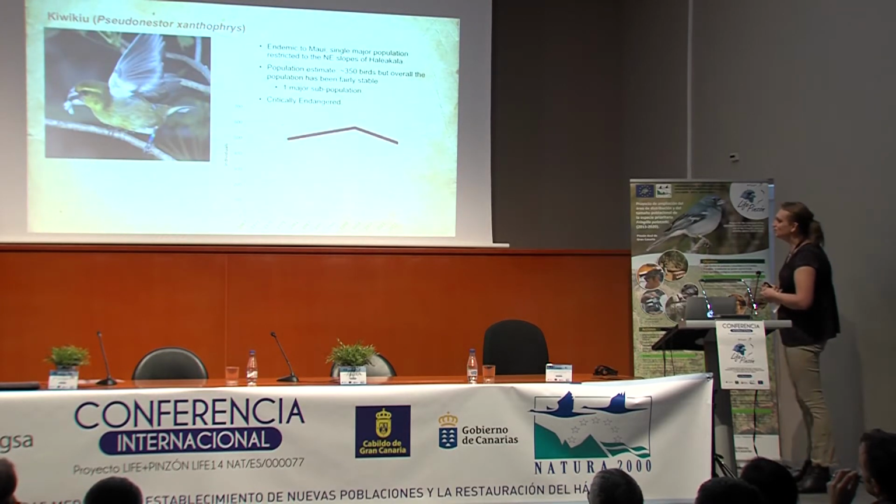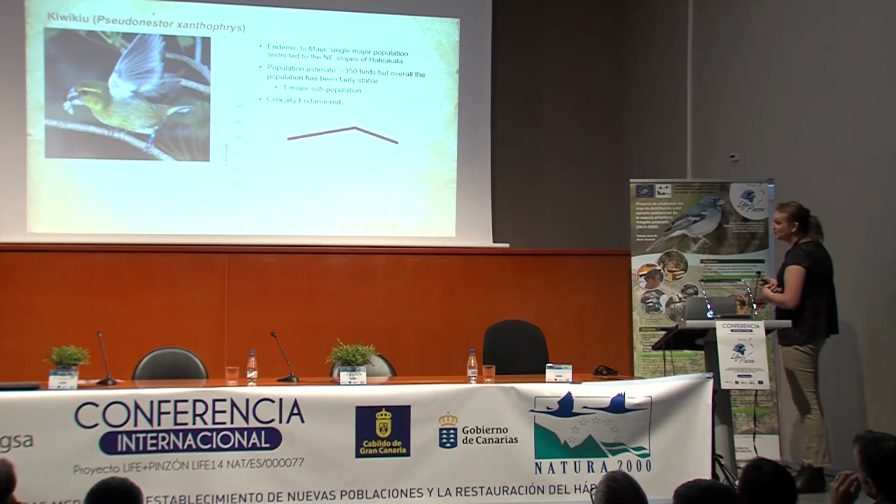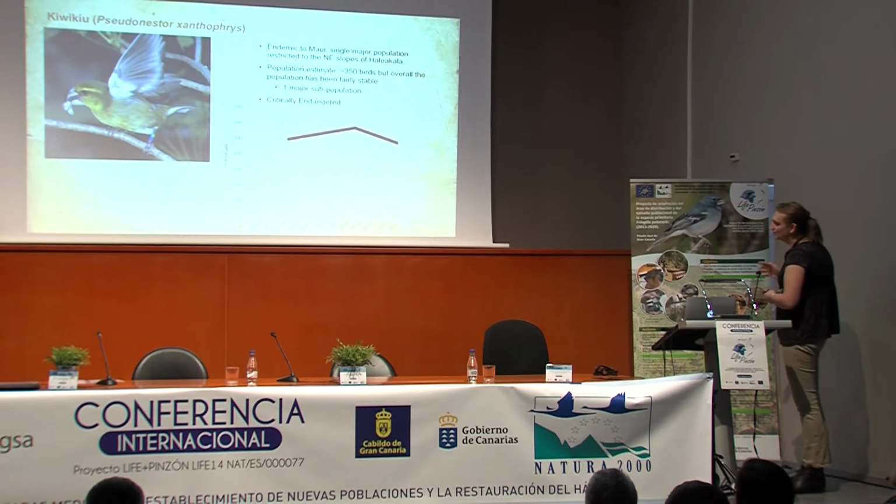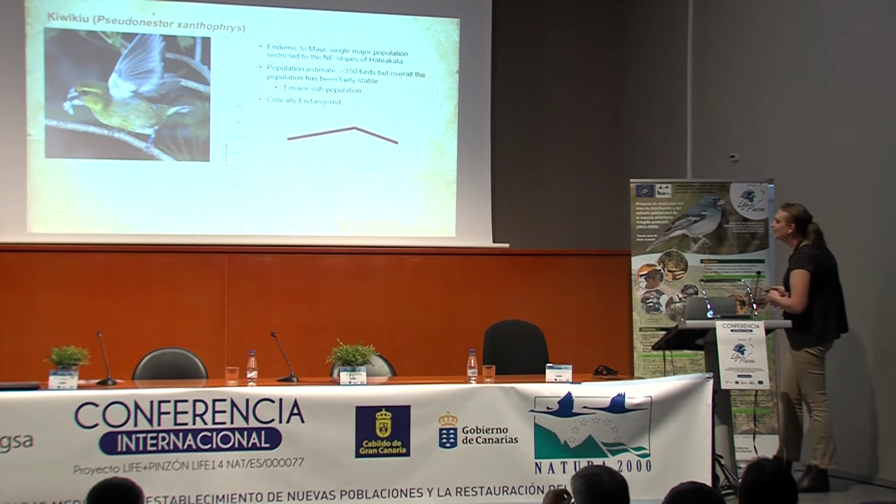Another species that we work with is the kiwikiu. So this is the Maui parrotbill. This is a very stable population, but the main thought with this population is if we can increase the suitable habitat, this bird will expand its population size. So right now it's one subpopulation. We're going to try to be creating corridors similar to what's been mentioned for the finch here.